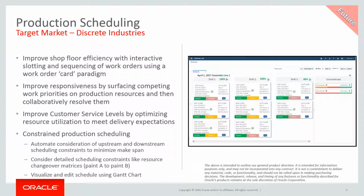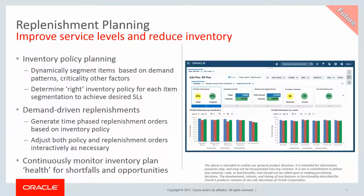As we can automatically sequence the most efficient way to minimize setups and changeovers while prioritizing service levels, but at the same time respecting resource capacity. So again, for manufacturers with shop floor constraints, where you're trying to sequence, this is a strong application for you that's coming soon. And then replenishment planning.